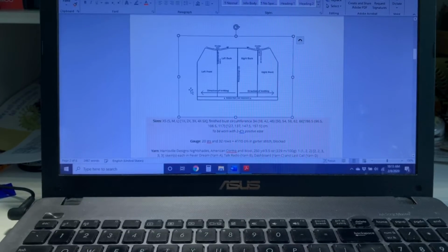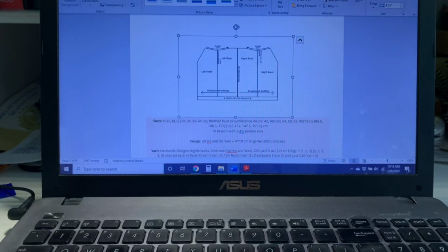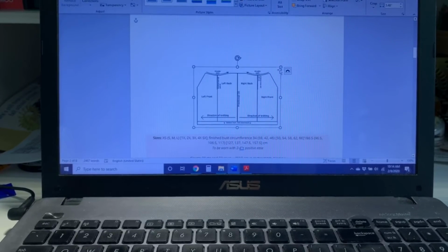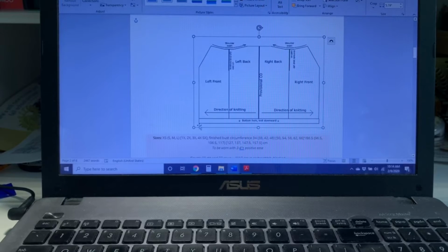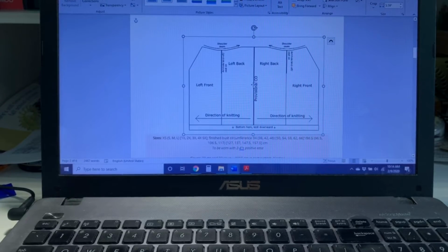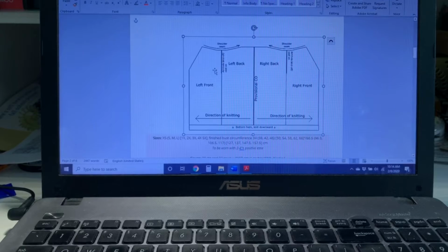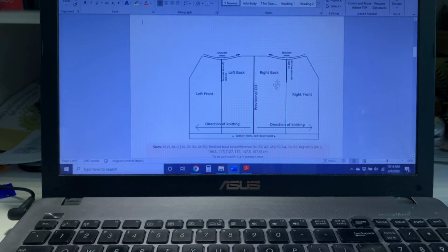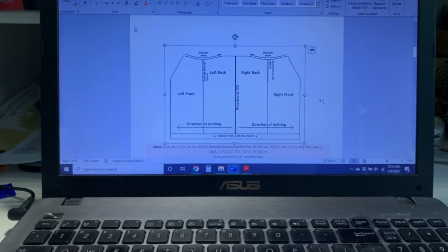And I'm not 100% sure this is where I want to leave it in the pattern. I may put it with the regular schematic later, but I'm not sure, because maybe people want to understand right away where or how the construction works. So there we go. Okay, so I'm still considering that.